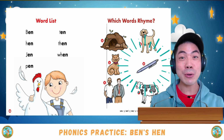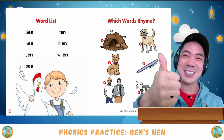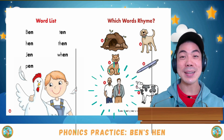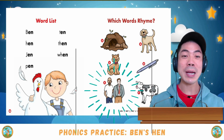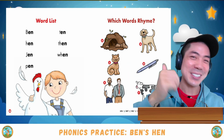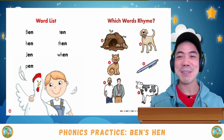Does pen rhyme with bed? What do you think? Good. It does rhyme, this one. Next one is men. Does men rhyme with when? What do you think? Good. They both have the n ending sound.